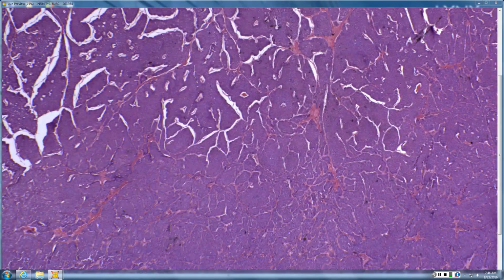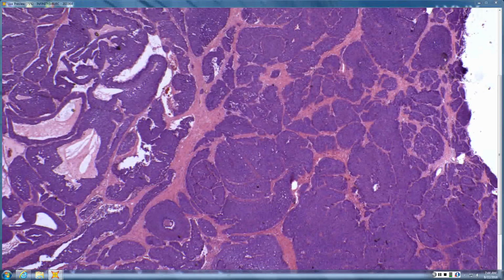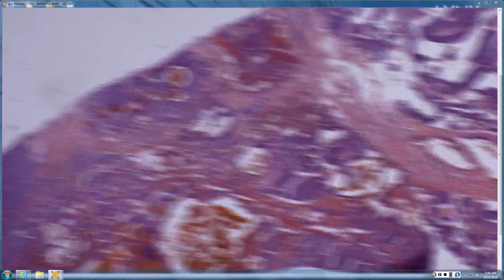And they're essentially the same as pleomorphic adenoma of the salivary gland. It is essentially the same tumor. It's just one is salivary origin, one is cutaneous duct origin.